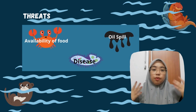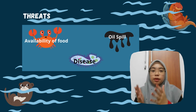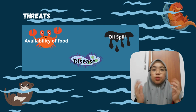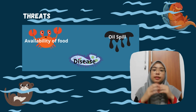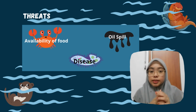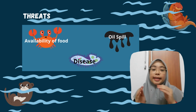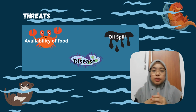First of all, recent research by the US Geological Survey and the aquarium indicates that the availability of food may be a factor in the sea otter population growth rate. However, these findings suggest that the effect of anthropogenic disturbance on large, often food-limited vertebrate predators can persist even when food resources sufficient for intrinsic population growth are available.